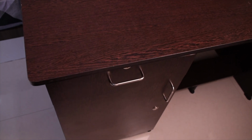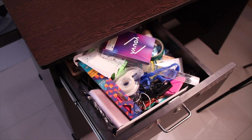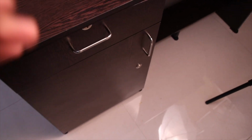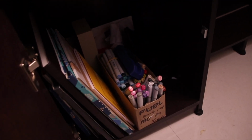So today's video is a quick organization of my work desk, and I wanted to organize this desk space for quite some time, and it has reached a stage now where I couldn't find anything inside. It kind of became a junk drawer and it made me less productive. So I went to my local store and bought a few organizers that fit my drawer space.